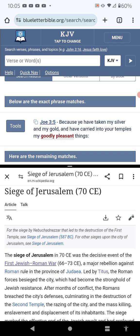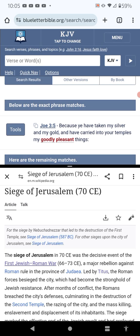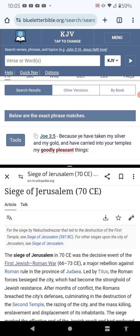They took our goodly pleasant things, which are really the Lord's goodly pleasant things. Joel 3:5: because ye have taken my silver and my gold and have carried into your temples my goodly pleasant things. These things belong to the Lord, but he doesn't have some kind of earthly or heavenly use for them. In a sense, there's an earthly use for them, but I mean him directly. So they're placed in the temple for certain services and things of that nature, everything that we've spoken about as of late. So there you go.